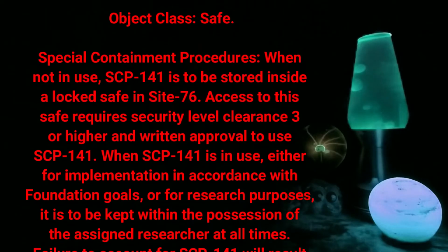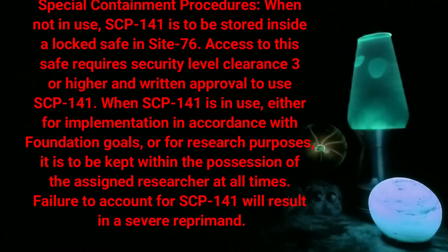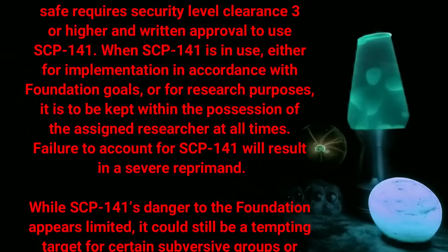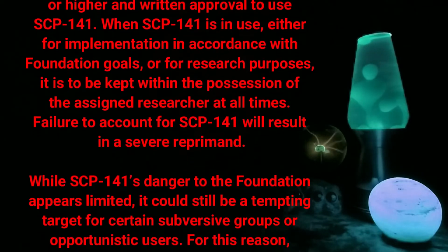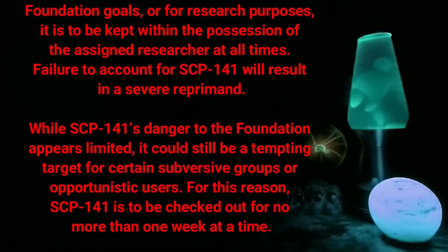SCP-141. When SCP-141 is in use, either for implementation in accordance with Foundation goals, or for research purposes, it is to be kept within the possession of the assigned researcher at all times. Failure to account for SCP-141 will result in a severe reprimand.